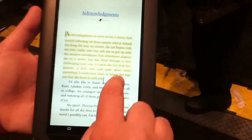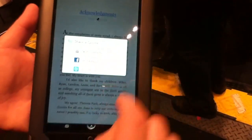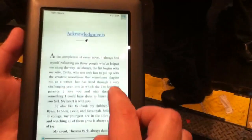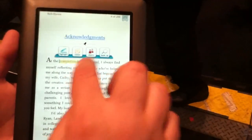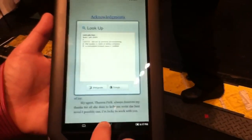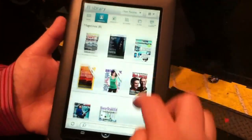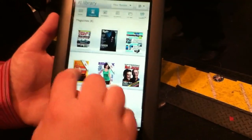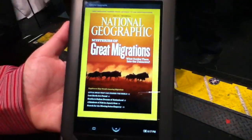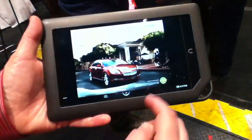You don't have any sort of problems like you normally would. You can highlight text, you can share via Facebook, Twitter, or email your contacts. Look up a word. And that looks up on what? We've got our own dictionary, plus you can go to Wikipedia or Google. In our library, you can see we've got books, magazines, and we show you how beautiful this color screen looks. Isn't that gorgeous? In portrait or in landscape, you'll get a full spread.